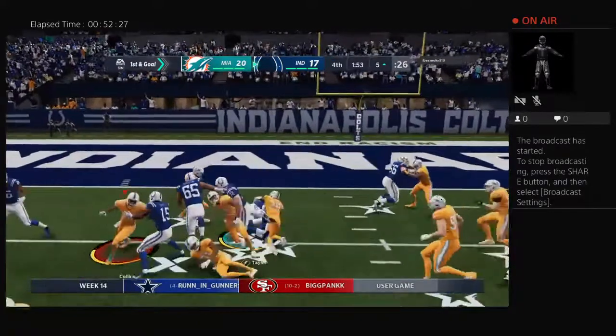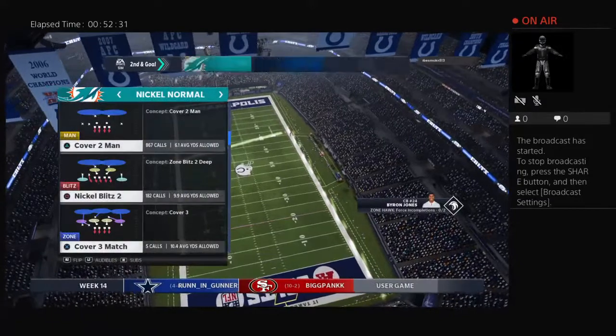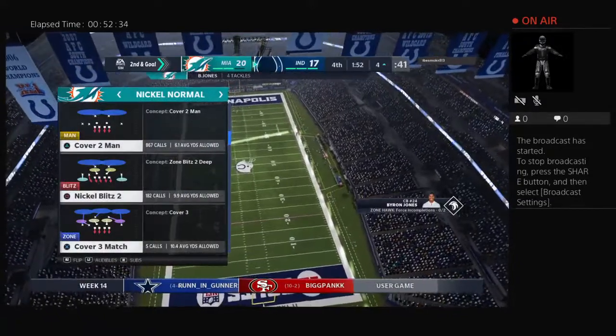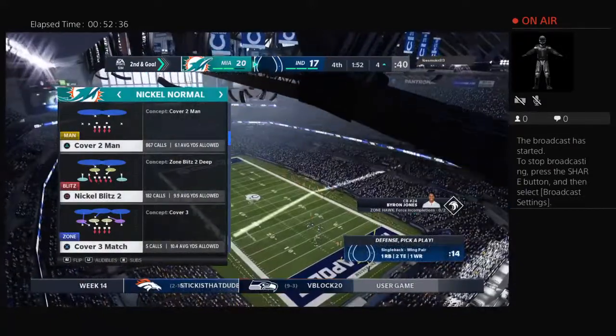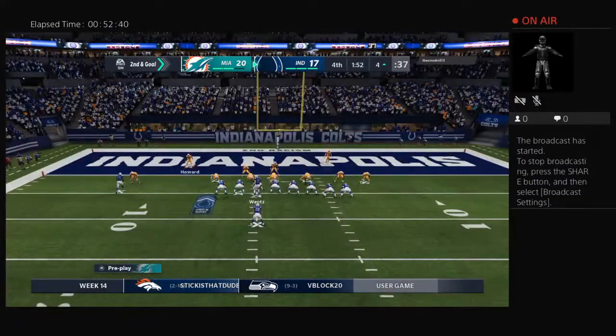They'll run here with Taylor. And the hole closes quickly here. He can fight only to about the 4. And now with 1:52 to go, we get another pause in the action. A timeout here defensively. 2nd and goal from inside the 5.